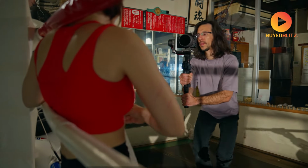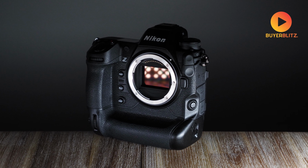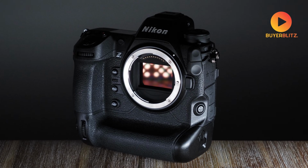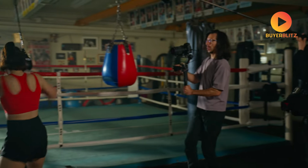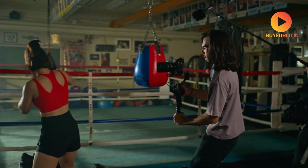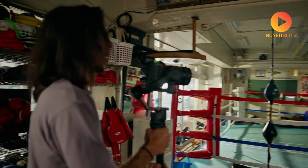The Nikon Z8 is approximately 30% smaller than the Nikon Z9 and balances beautifully with both lightweight primes and heavy telephoto lenses. It disappears in your hands. You forget you're holding it. For commercial work where you're moving between setups quickly, that agility is worth more than megapixels.